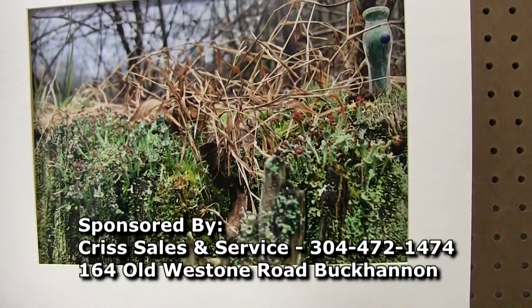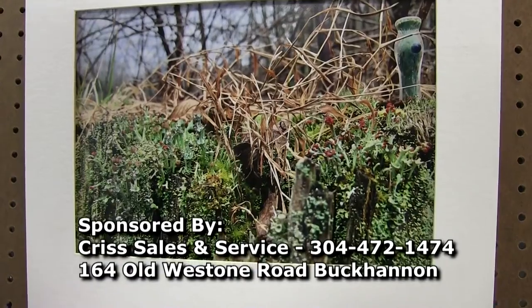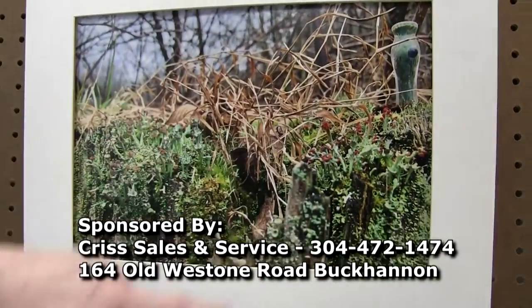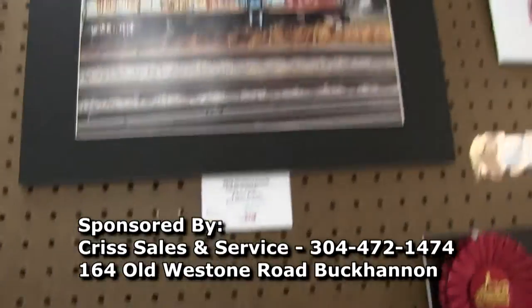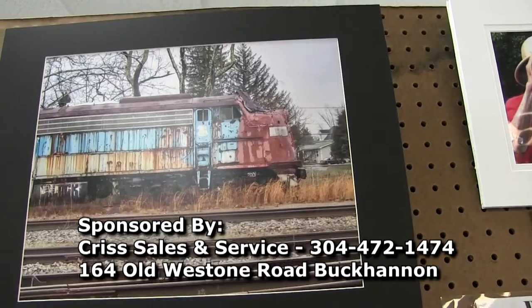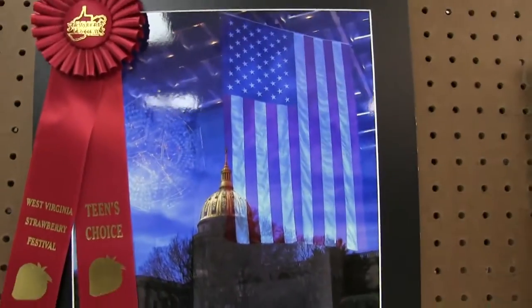And here is Margaret Brunning, found object. I don't know what that found object is. Must be this thing. Could be. And it's not for sale. Here is Jolynn Powers, Beelington Engine. It's $50. Here's the Teen's Choice.